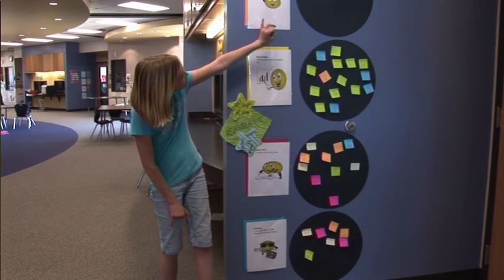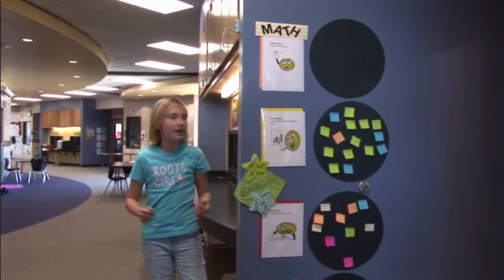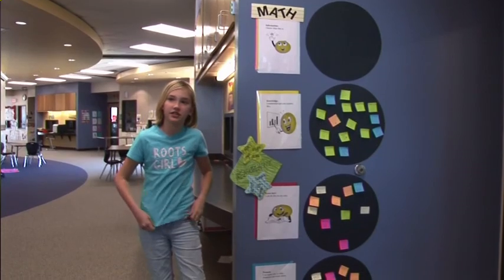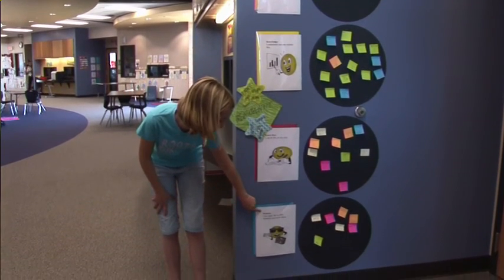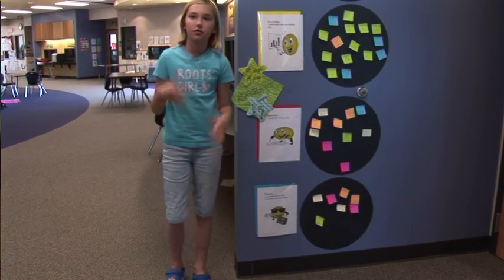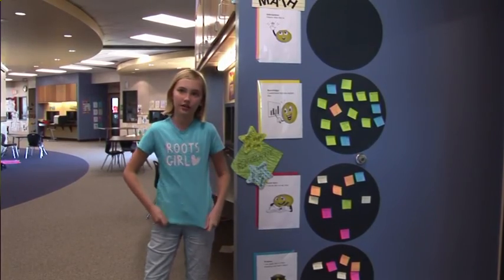In this one, we did measurement, which dealt with capacity, length, weight, and volume, and we try to gauge where the students are. Information is, I know what it is, but I can't really do it. Knowledge is, I understand, I can explain this to somebody else. Know-how is, I can do this on my own without the teacher's help. And wisdom is, I can apply this to other situations and teach others. So kind of like a teacher teaching other kids that don't know how to do it.